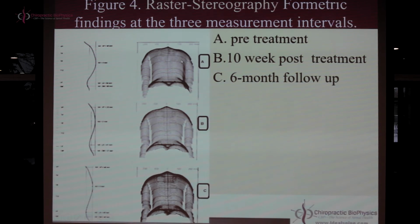In addition, this is the pre, this is 10 weeks, and then we stop care, and then this is the 6-month follow-up. So A is the pre, B is the 10 weeks after treatment, 30 visits, and then C is 6 months later. You'll notice improvement in the three-dimensional back surface topography too. Here we have lateral trunk translation to the left, a high left shoulder, and some y-axis rotation about gravity. Here you'll notice that postural displacement series is gone. So those 3 postures are improved very nicely at the post follow-up after 30 visits, and then it's maintained 6 months later.